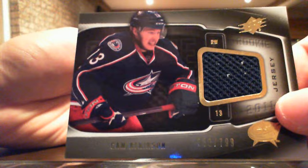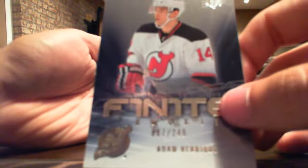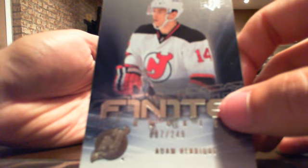It's the regular rookie jersey, number 2799, Cam Atkinson. And there's some dirt on the jersey, or I don't know what it is exactly. Blue Jackets. We're done with the hits. I think we have a rookie missing. Yeah, Philip rookie and Adam Henrique out of 249, Devils. That's one of the good Adam Henrique, good rookie to get. Love this guy.